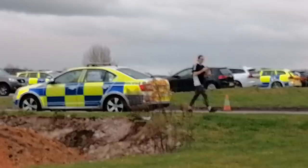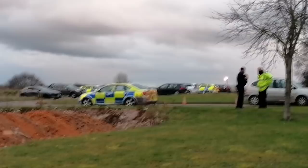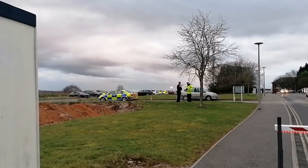I like that police car. It looks like an old style police car that you used to get on Need for Speed Underground 2 and old racing games like that. Like a sort of interceptor one, which is pretty cool. Got a couple more up in the distance there.